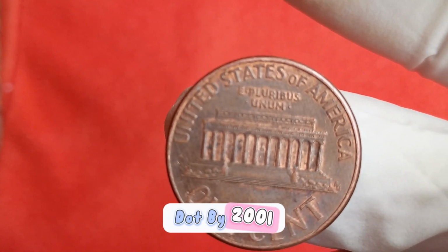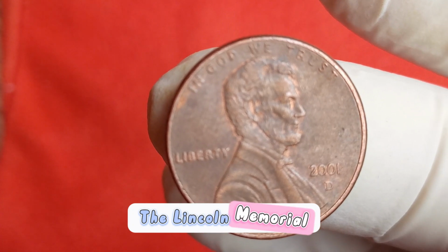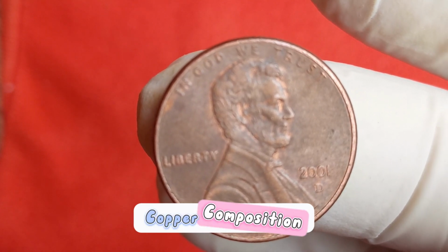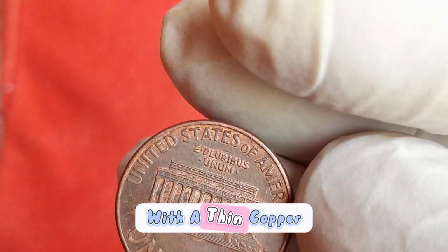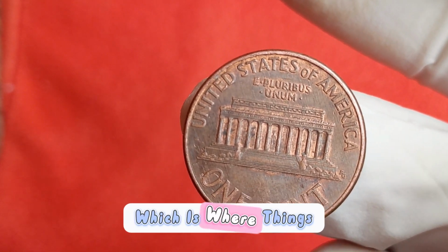By 2001, the penny had already gone through major changes. The reverse still displayed the Lincoln Memorial, but the minting techniques and materials had evolved. Instead of the original copper composition, the modern Lincoln cents from 1982 onward were made from zinc with a thin copper plating, making them lighter and cheaper to produce, but also susceptible to rare errors, which is where things get interesting.